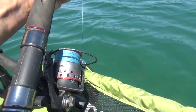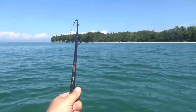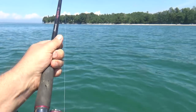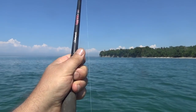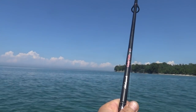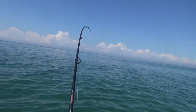Whoa, he's running. It's a big one. If I get this one, I'm at a high note. I've been out here a few hours. I'm gonna get massive sunburn out here. Forgot my sunscreen. That's a big fish.